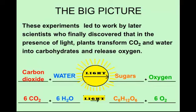Notice all of the reactants and products in this equation have a 6 in front of them, except for our glucose molecule. The 6 is part of the chemical formula because there's 6 carbon atoms in a glucose. And those 6 carbons that are in glucose come from the 6 carbons that are in carbon dioxide.